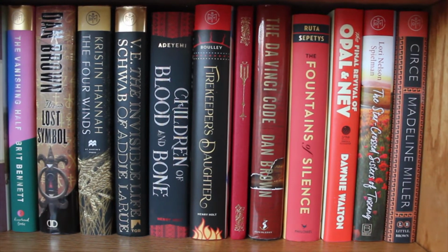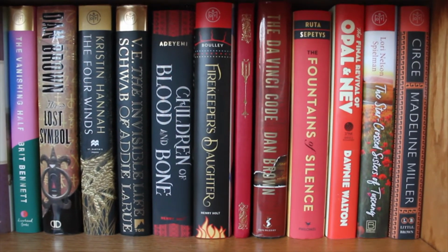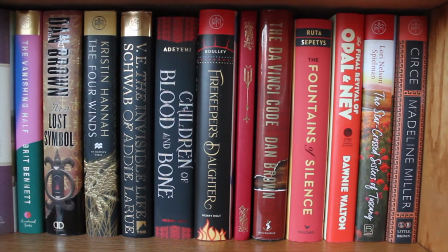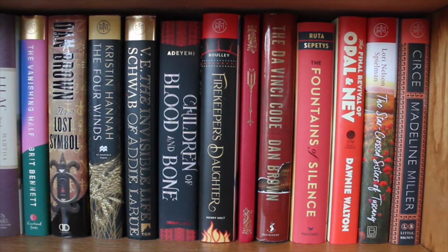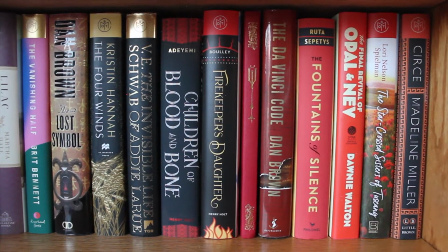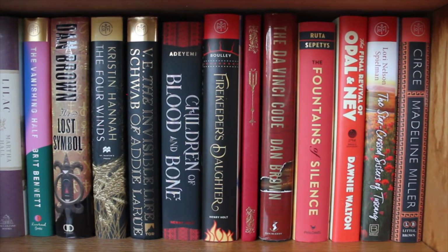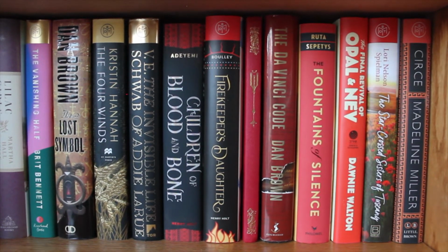Next up is Children of Blood and Bone. I was gifted this by a friend. It is a YA fantasy inspired by African folklore. I'm really excited to read that. Firekeeper's Daughter, I've been telling myself I'm going to read all year, and it never happens. It looks fantastic. Everyone and their mother says it's the best book they've read this year, so I don't know why I'm not reading it, but here we are.